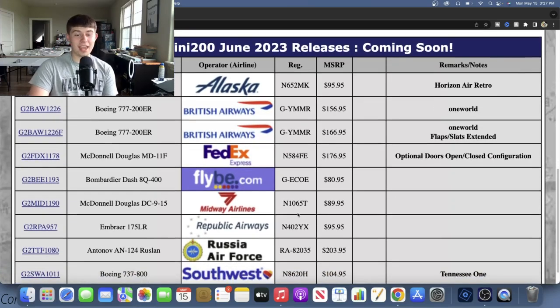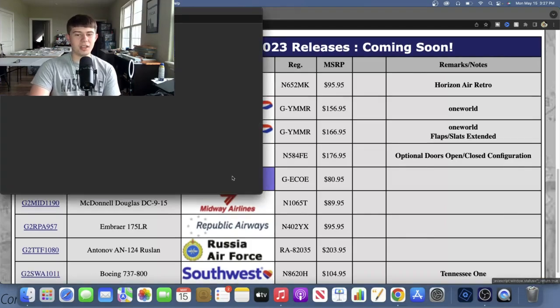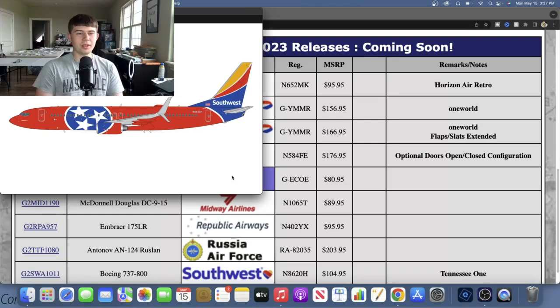Southwest 737-800 Tennessee 1, very cool. November 8620 Hotel. This actually should turn out to be a pretty cool aircraft, so expecting a Tennessee 1 GeminiJets release in 400 next month, so that'll be exciting. This is definitely one that I'll consider getting for sure. I've really wanted to get a Southwest Airlines aircraft for my 1-200 fleet, and this would be a really cool aircraft to do that with. Tennessee's a great state, and it was really cool to see this aircraft at TUL on March 5, 2023.